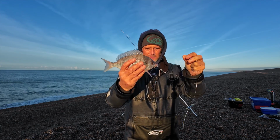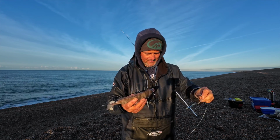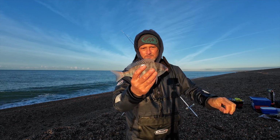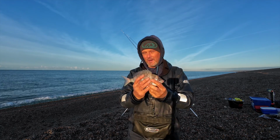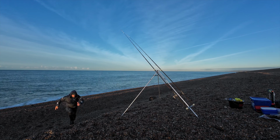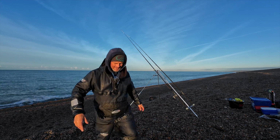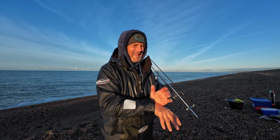I'm going to get this little critter back. He should, I say, as soon as I unhook him, he's going to go crackers. He's unhooked. I'm going to get him back. So that was a little bit of fun.